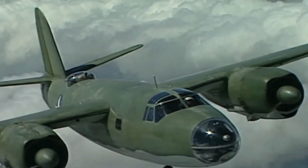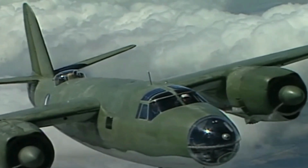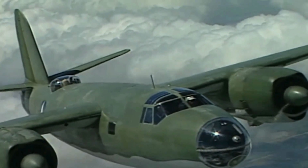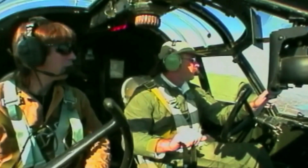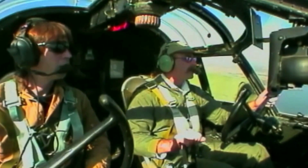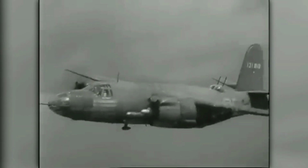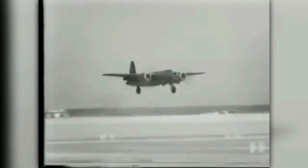The B-26 Marauder was used extensively by the US AAF during World War II, particularly in the European theater. It was also used in smaller numbers in the Pacific theater, where it was used for reconnaissance and anti-shipping missions. After the war, the B-26 was used by several other air forces around the world, including the French Air Force during the Indochina War and the Algerian War.